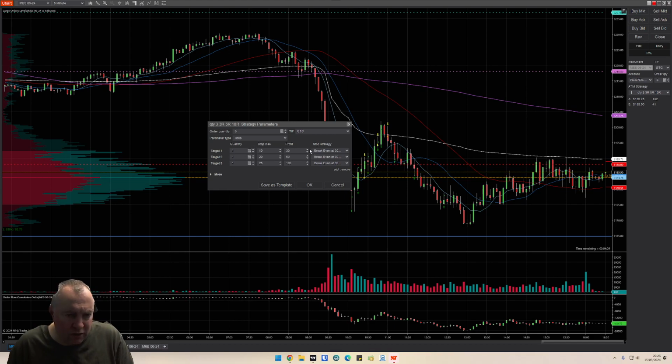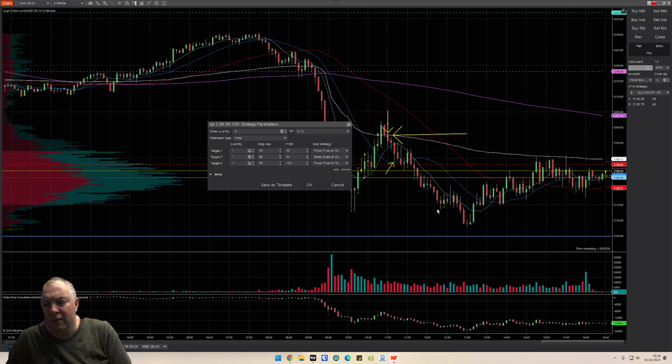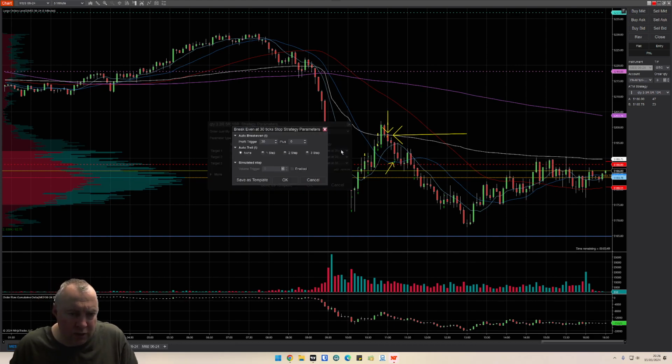when I take the first contract off, for example, when I was short here, this target here, this will make sure my stop gets moved to break even. So it's a stress-free and risk-free trade at that point. Like today, that's exactly what I did. I moved it manually down, so this will automatically move me down. So I'll just show you what it looks like.